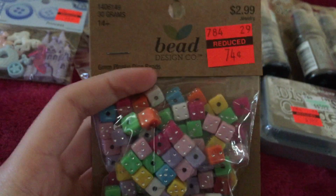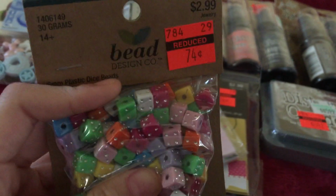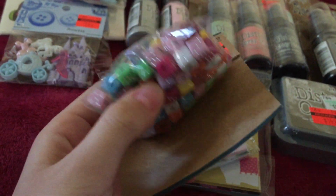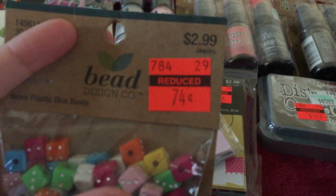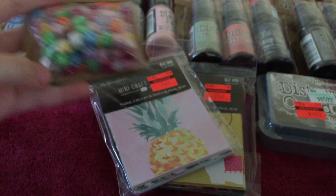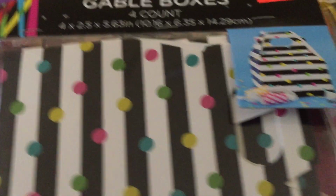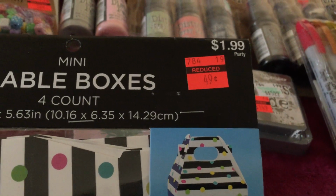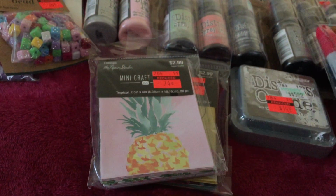And we also got these. It's like beads, but like, what do you call it? Dice. Yeah, dice. So it's like a mini dice, in different colors. And this used to be $2.99, then turned into 74 cents. Got that. So another thing is this one, another box that I got, and there are four pieces in there. So this is how it looks like. I got that because it's only 49 cents, from $1.99, and I really love the design and all. So that's why I got that.